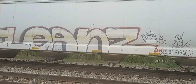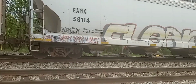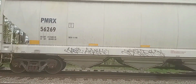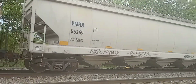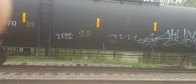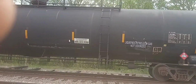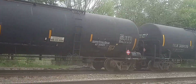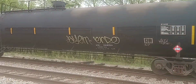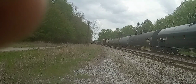Alright, now we got one carrying plastics. And you see where they hook the hose up to it and suck the car dry. I don't know what that car is. Looks like a grainer, but I don't know. 1075, I don't know what that is. Procore. And look, we're still going through the switch, but it looks like I can see the bottom end down that way.